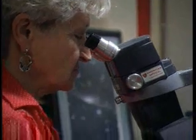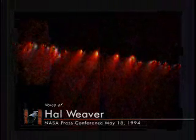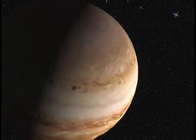Carolyn Shoemaker made the discovery using a ground-based telescope at Mount Palomar with team members husband Gene and colleague David Levy. I don't know what I've got. It looks like a squashed comet. In July of 1992, a comet passed so close to this giant planet that it was split apart into approximately 20 fragments. And so began a global adventure to track Comet Shoemaker-Levy like a runaway freight train barreling into Jupiter.